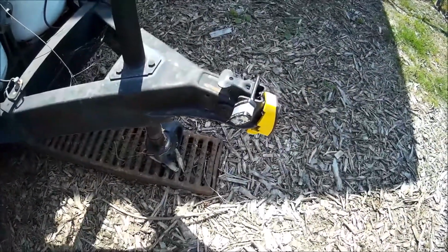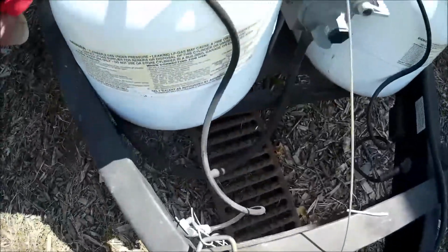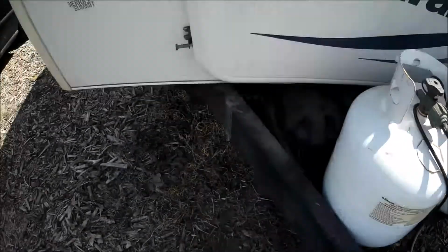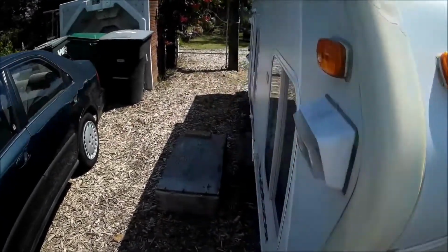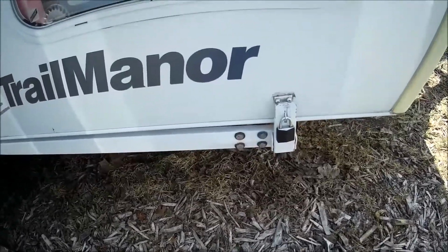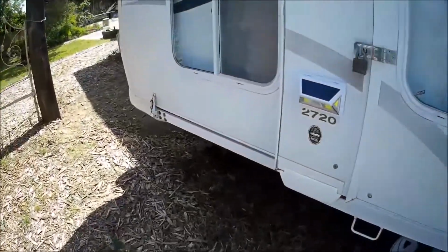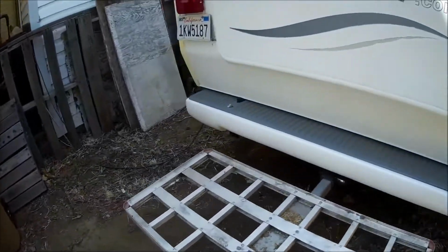There. So when my nephew gets here, I'll take these two locks off, and then I had wrapped these cables around and locked them through the propane tank, so somebody couldn't steal my propane tanks. And yeah, TrailManor's ready to go. Put the lock on there so the top doesn't open, and if the top can't open, the back will not open because the back has to go up and over it. Alright, so we're good to go.